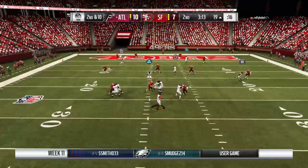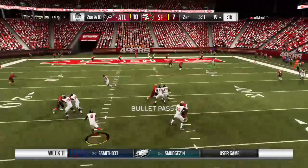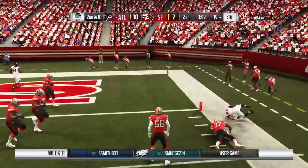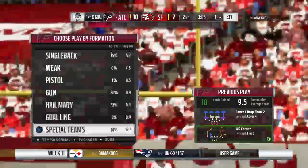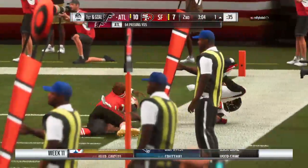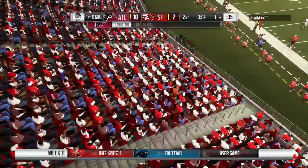Now Manning throwing on second down. And he's got it. And he couldn't quite get there. Tackled down at the 1. 18 yards on his first catch of the game. It's a first down.